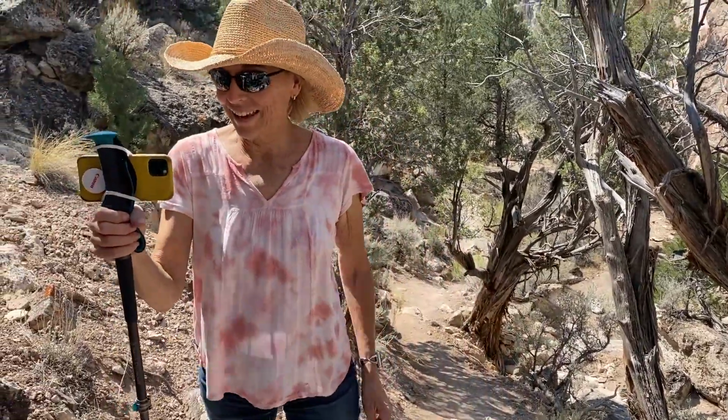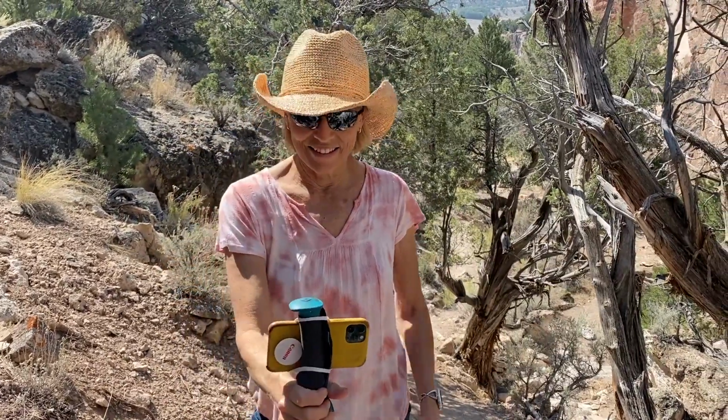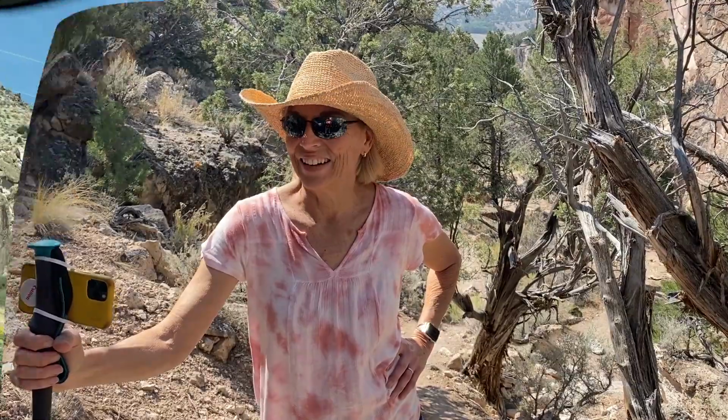The other great thing is you can still have room for your hands. And so this is great. Keep your camera out all the time. Let's go.